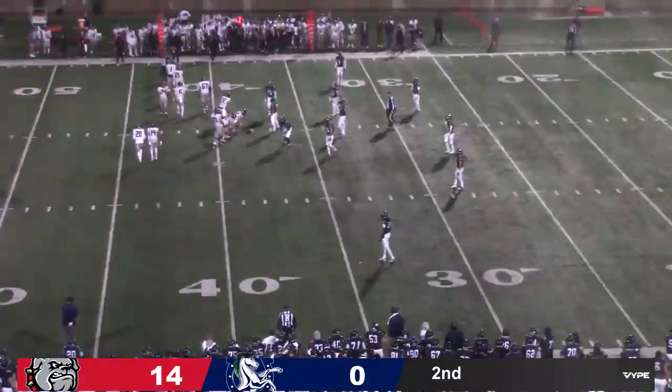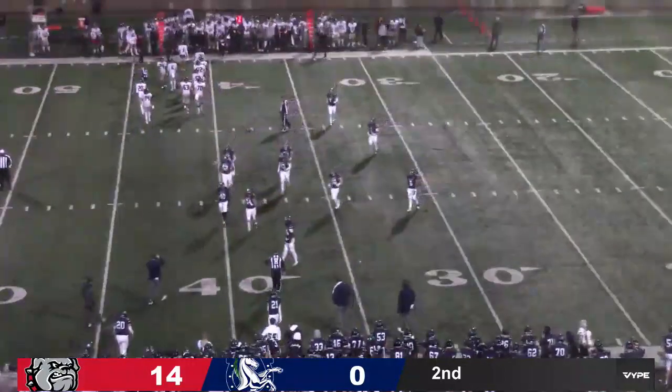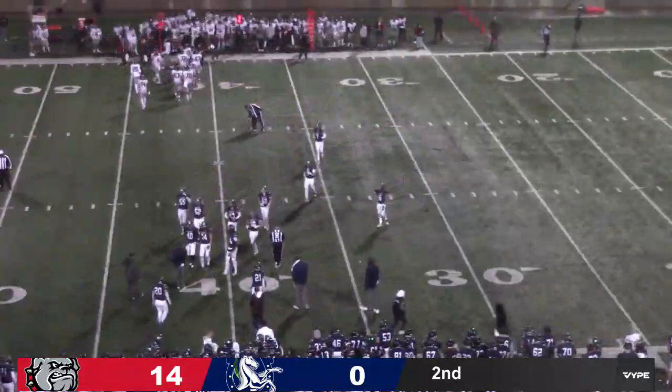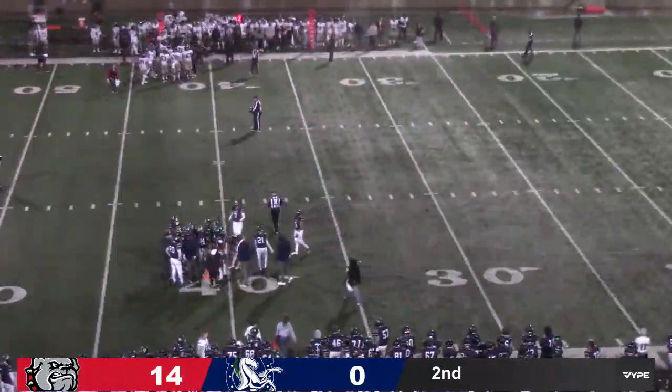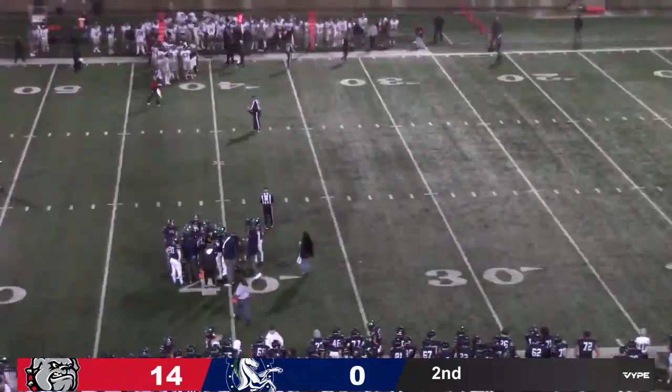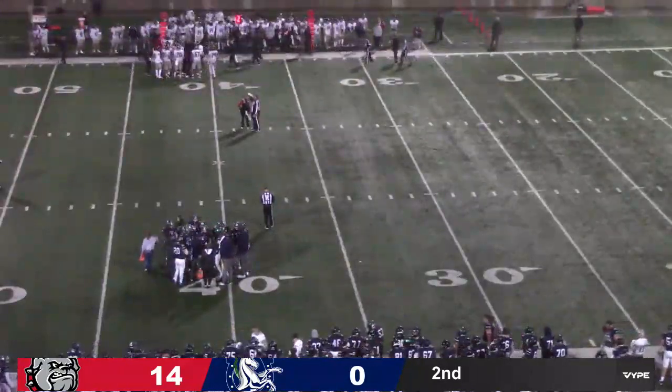Although, good timeout here. Timeout taken by the Bowie Bulldogs, they're smart. One eleven left here in the first half of play. Bowie Bulldogs leading 14-0, looking for more. A second and five coming up at the 38-yard line of the McNeil Mavericks. You're watching the 6A Division II Bi-District Playoffs along the NFHS Network.